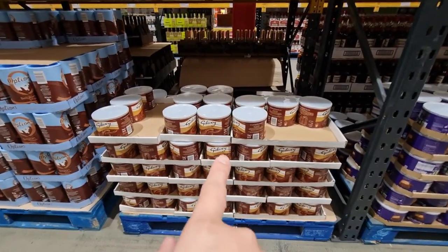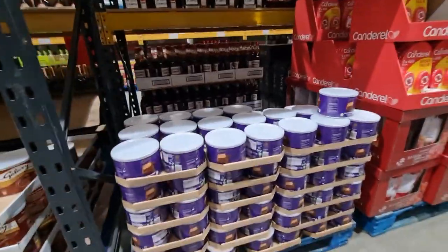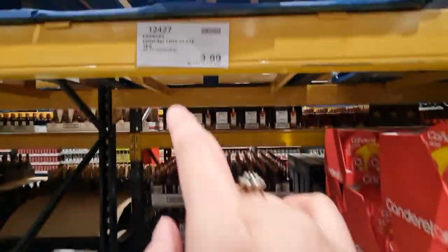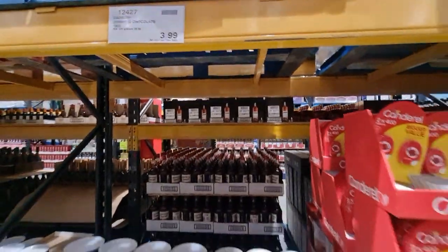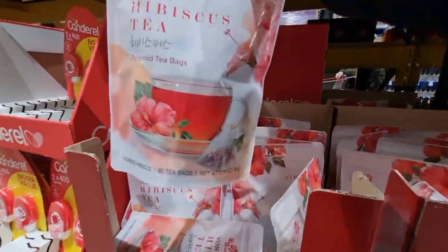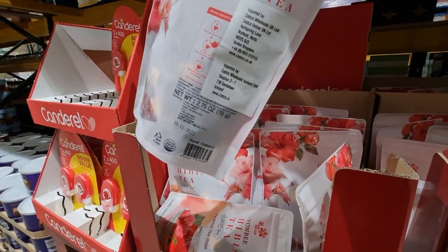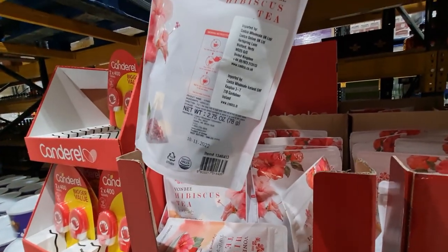$3.99. Galaxy, 1 kilogram for $3.99. Cadbury, 1 kilogram, $3.99. Wow. Hibiscus pyramid tea bag. Ayun, looks ano. Galing naman. Ano to? Korean?